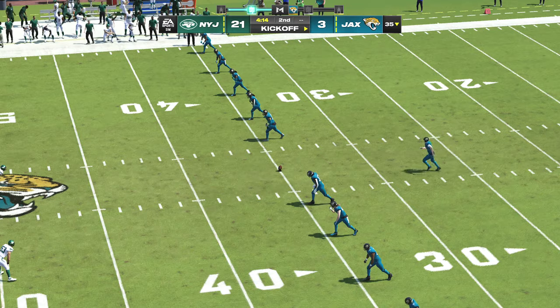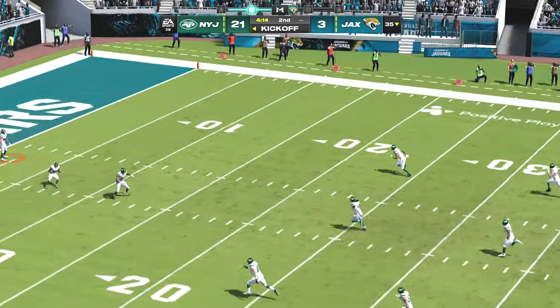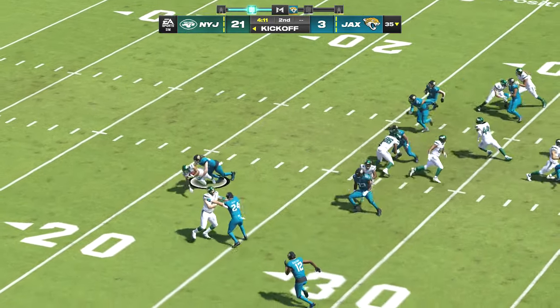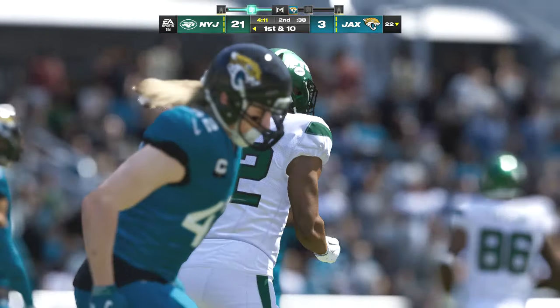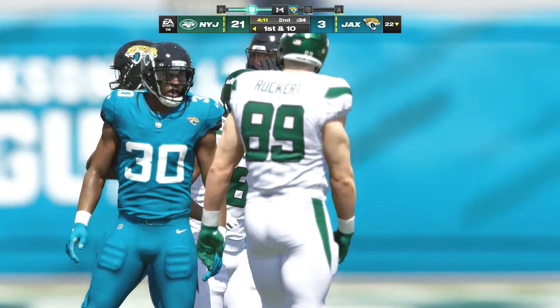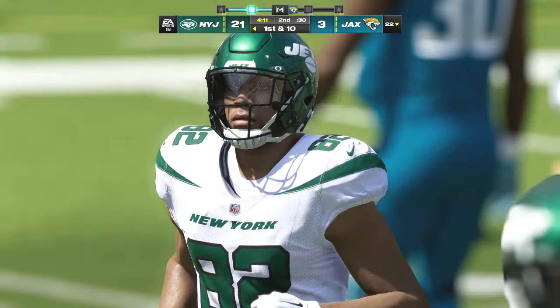The kickoff unit is out on the field, and they will send this one away. And he returns this to the 22. And New York set to take the field. And now last drive so successful with the ground game, ending in a touchdown. Do you stick with that formula?